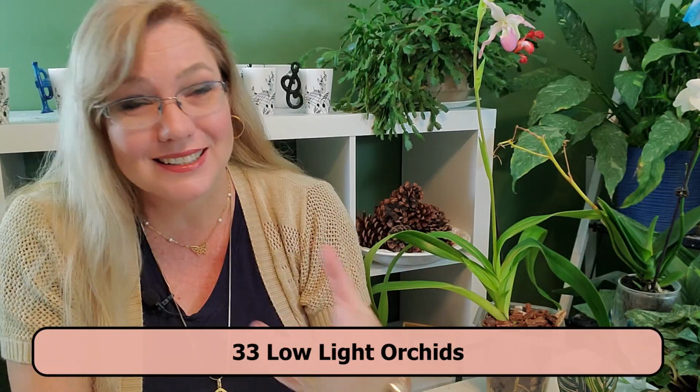Sometimes your house doesn't have a good window that gets that morning sun that all plants need to convert light into energy through chlorophyll. So don't give up buying orchids just because of that. There are 33 kinds of orchids that actually like these shadier conditions.